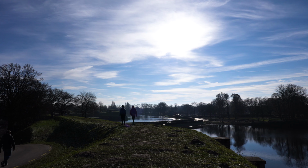Did you know Naarden Fortress is built in the shape of a star? The function of this fortress is to protect Amsterdam, the capital of Holland, and it is part of the water defense line.